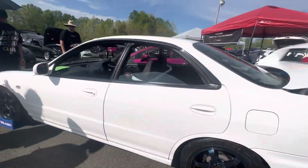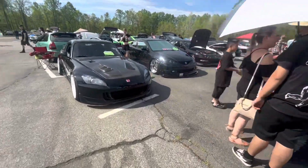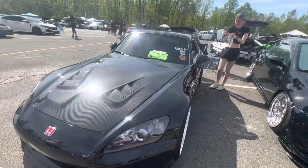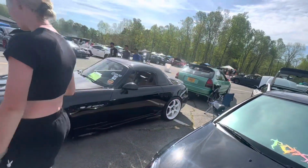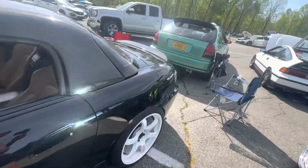Beautiful car, beautiful wheels. S2K is clean too. Mint. Yeah, it's really nice. Is this a factory paint? Yeah. I just got a two-step done on it. Oh, that's why, correction. Yeah, I had to.